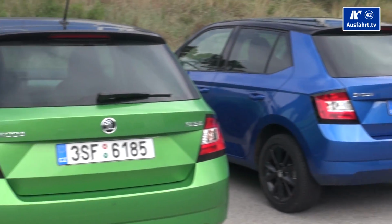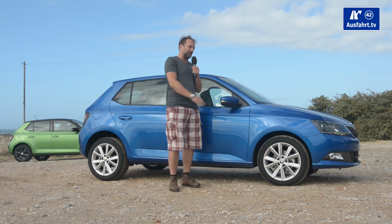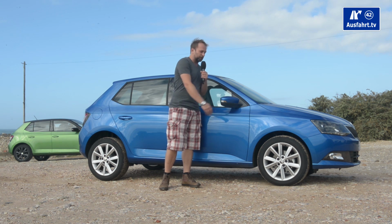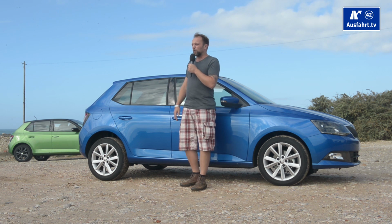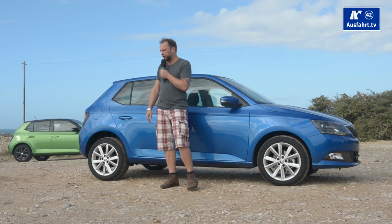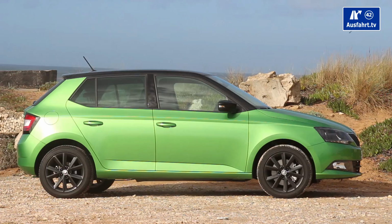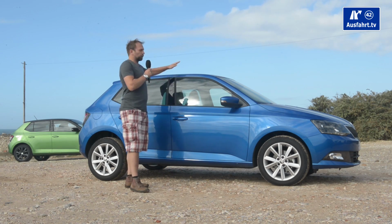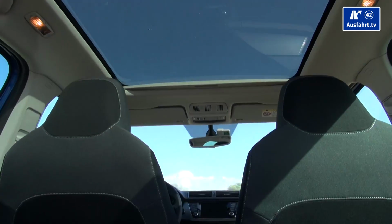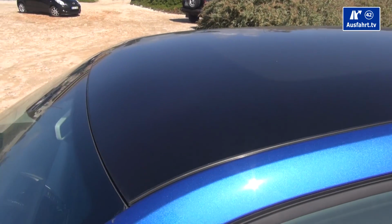And Skoda is jumping on the train of individualization. So you can decide which color the whole body has. You can choose which color your mirror caps have. You can choose which color the roof has or which color the alloy wheels have. For instance, the green model back there has a black roof, black mirror caps, black alloy wheels, while our car is all in blue, but we have a glass roof, which you probably don't see. By the way, if you choose a glass roof, you don't have an antenna on the back.